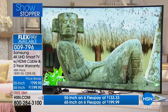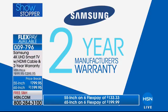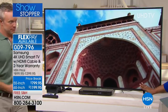And I'm gonna focus quite a bit on that warranty because the standard warranties that you get with televisions, if you're lucky, it's 1 year. And usually if you wanna maybe go beyond that 1 year, you have to pay a separate cost. The 2-year manufacturer's warranty is right there. That's a big deal and a real exciting reason why you wanna shop with us.